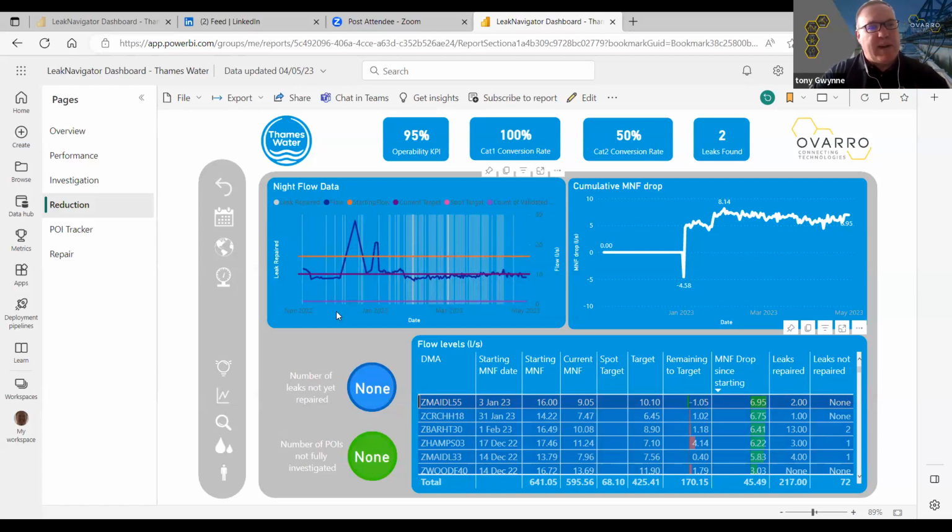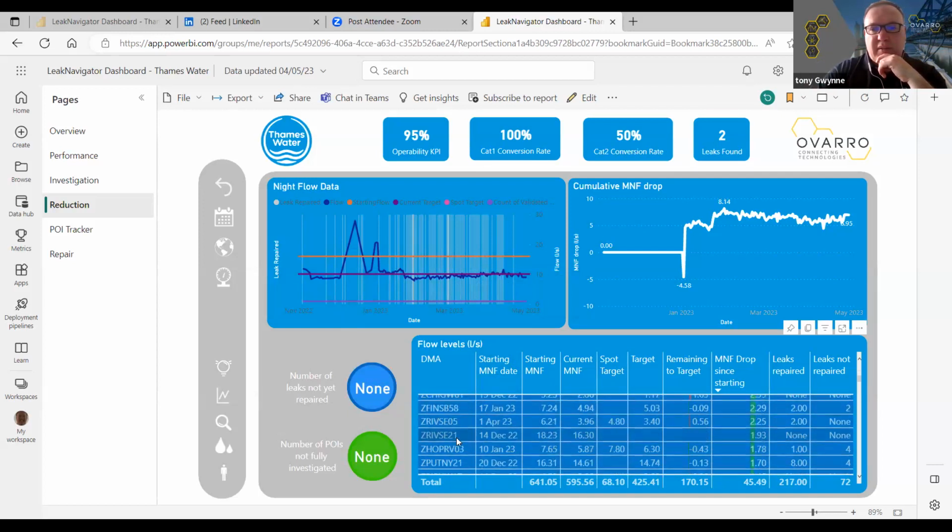And then obviously they've come out of that with the thaw. And in the UK, we get a very, very big imbalance in the winter months of freeze-thaw activity. But what we've done is we've recovered this DMA and now it's on target, which is obviously very good. We can scoot down to some of the DMAs.